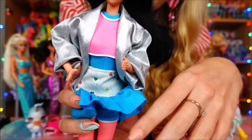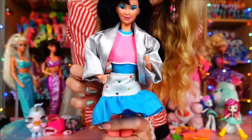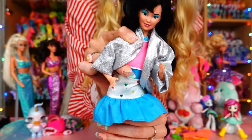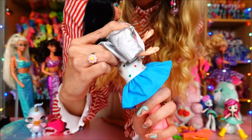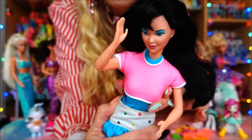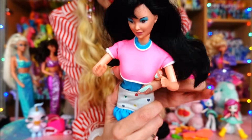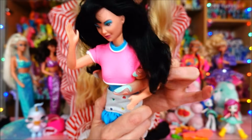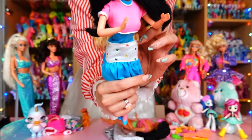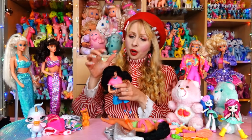But I noticed it at home because she has the, let me check if that works now, the real dancing action. It was a little bit difficult with the jacket. I had to take the jacket off, but you wiggle her waist, not left to right, but up and down, and she starts dancing. She moves her arms. So all of the second wave Barbie and the Rockers characters had this action. So maybe I can show you when I open up this outfit.